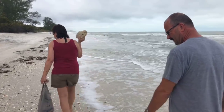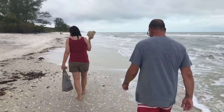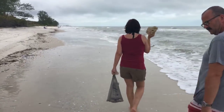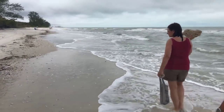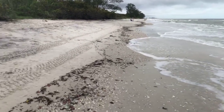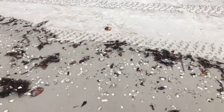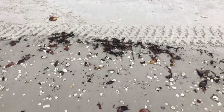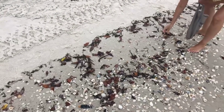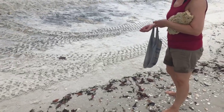I can't believe there's no moon shells here. I've not seen a one. Yeah, you gotta look under all this debris. I've had friends find some beautiful stuff just tangled up in the seaweed. And then when the real seaweed starts coming up on the beach, that's where you might find a seahorse or something in with that.